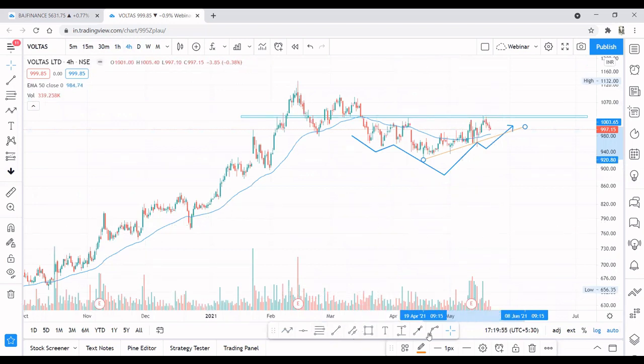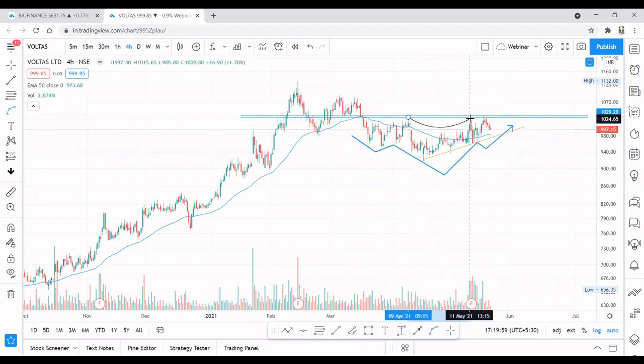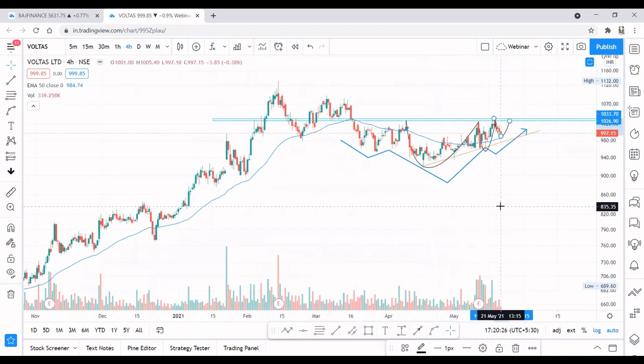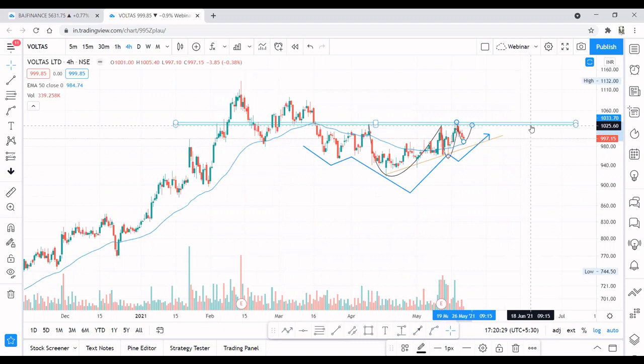On an hourly chart, it's also forming a VCP. It's forming a VCP too. So you can add about 1025, 1035 levels with a stop loss of 1015, and the targets would be 1065 and 1085.